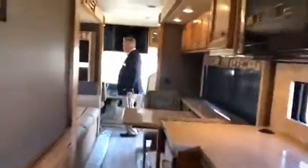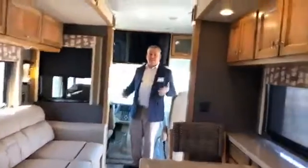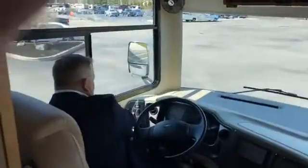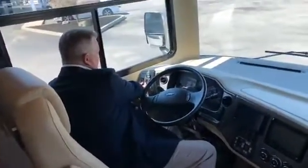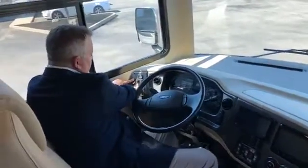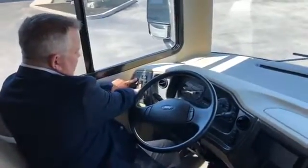So once you get the battery disconnect on, and since I'm not plugged in right now, I want to turn the generator on. So I'm going to sit down here. I'm going to hit the auxiliary just to give it a little battery boost. Wait till the light comes on, and then I'm going to start. And I got it started.